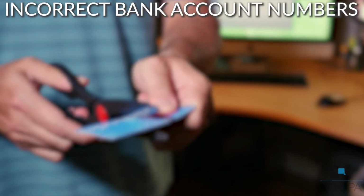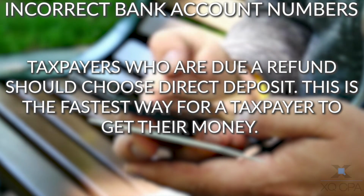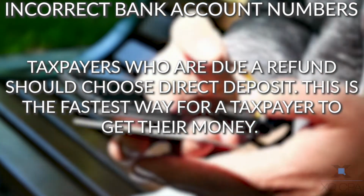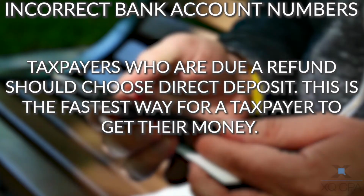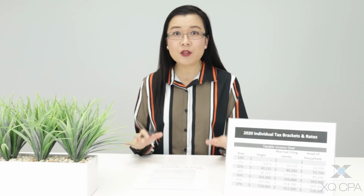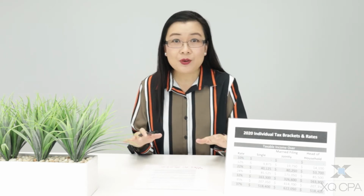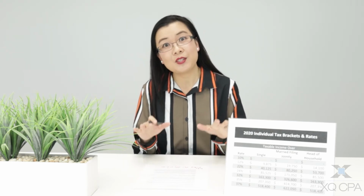Incorrect bank account numbers. Taxpayers who are due a refund should choose direct deposit. This is the fastest way for a taxpayer to get their money. However, taxpayers need to make sure they use the correct routing and account numbers on their tax return. This is something that you have to double check, triple check, quadruple check, because if you are due a refund and you have an error in your bank account, the IRS is not going to know, the IRS is not going to tell you. It will just go to someone else's account, and that would be a disaster.